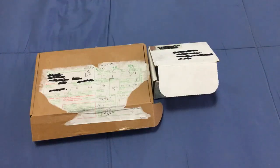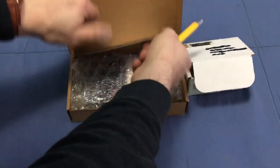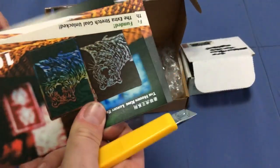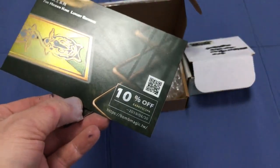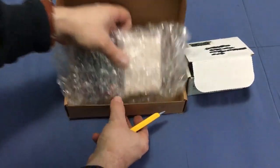Hello everyone. Back with some unboxings. And first of all, I got one that is from Bomb Magic. And I don't remember ordering 1 deck, so I'm not sure what this other one is. Lots of advertisements. Yeah, go save some money on me. Oh, that's right, I did order 2. I've forgotten.